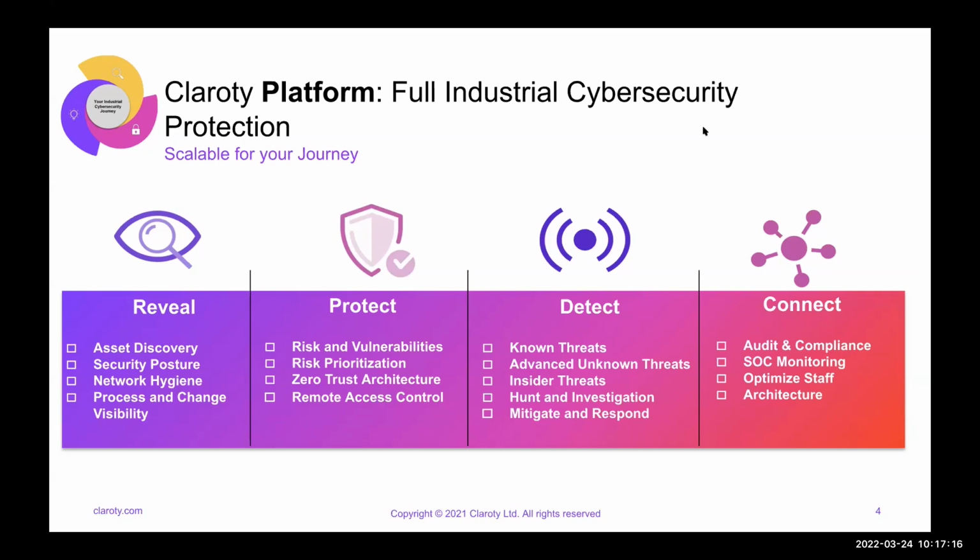And then we move to the detect phase, and at this point, you've discovered your assets, you're starting to understand what your vulnerabilities are, and then you can start to have a baseline. From a threat detection piece in real time, we can show you those baselines, and then show you how those variants or changes in those baselines surface up in our platform.